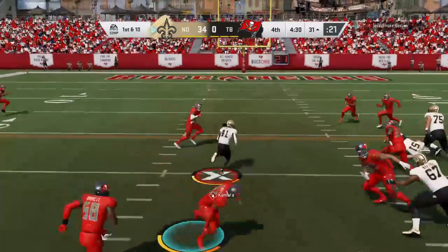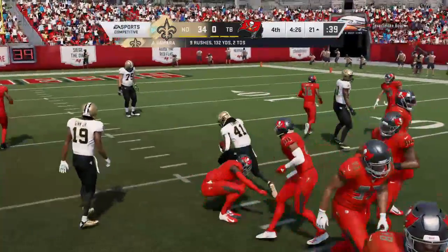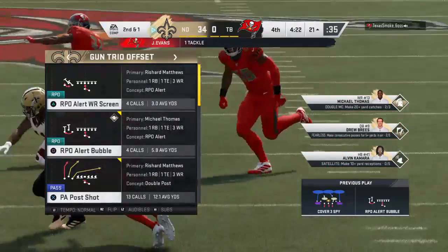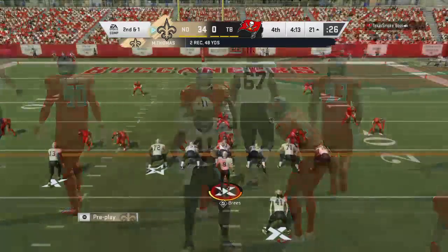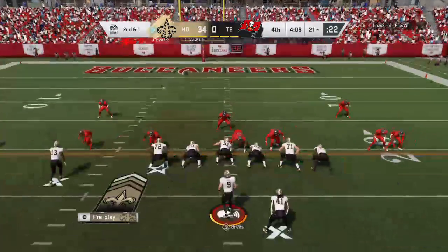They'll run out of the gun with Kamara. And able to break one tackle, but then quickly brought down. But a nice little gain. 9 yards is the pickup there, and they'll have a 2nd and 1. It's a gain of 9. The previous run, good for 9. Here's 2nd and a yard.